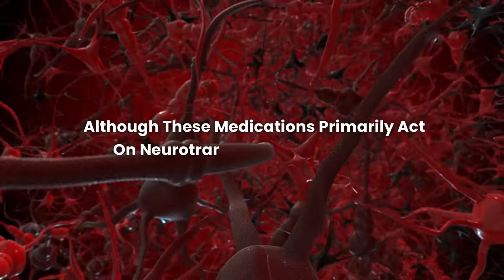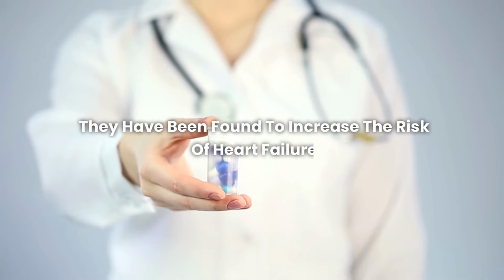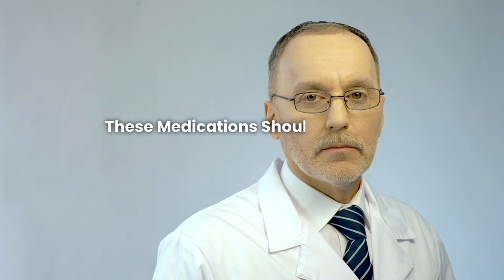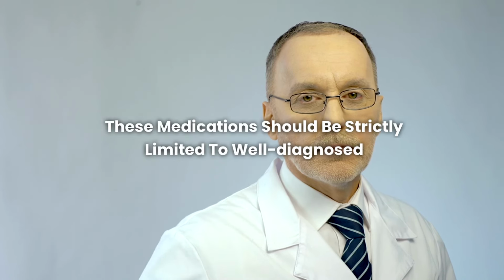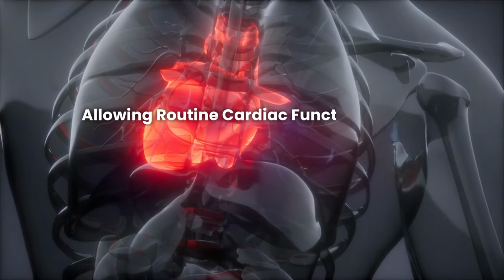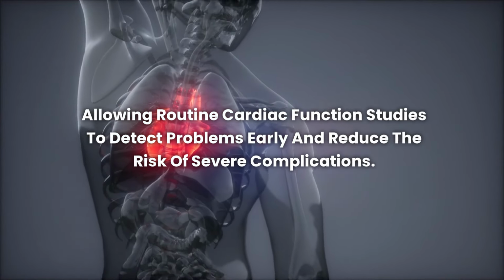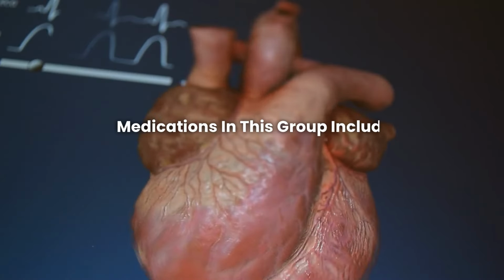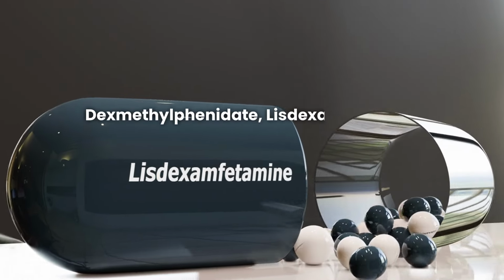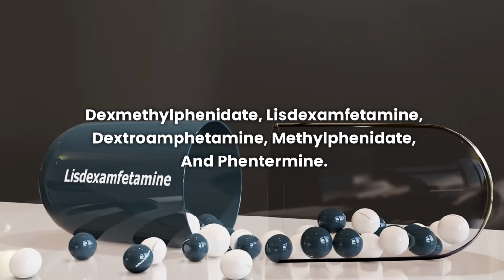Although these medications primarily act on neurotransmitters in the brain, they have been found to increase the risk of heart failure due to sustained increases in blood pressure and heart rate. These medications should be strictly limited to well-diagnosed and established pathologies and with appropriate medical follow-up, allowing routine cardiac function studies to detect problems early and reduce the risk of severe complications. Medications in this group include dextroamphetamine, amphetamine, dexmethylphenidate, lisdexamfetamine, methylphenidate, and phentermine.